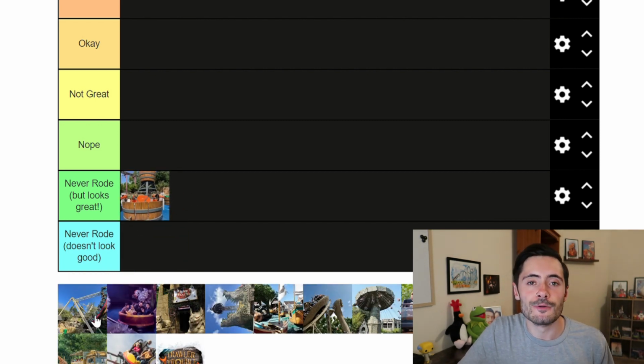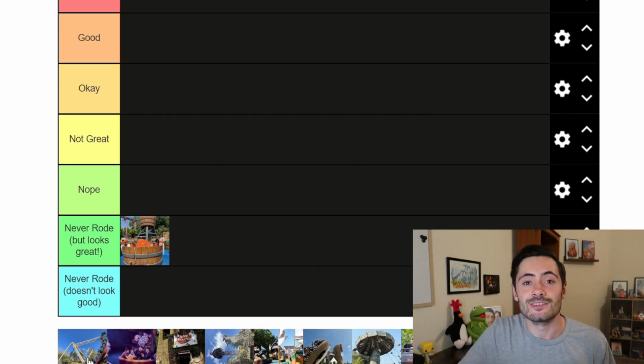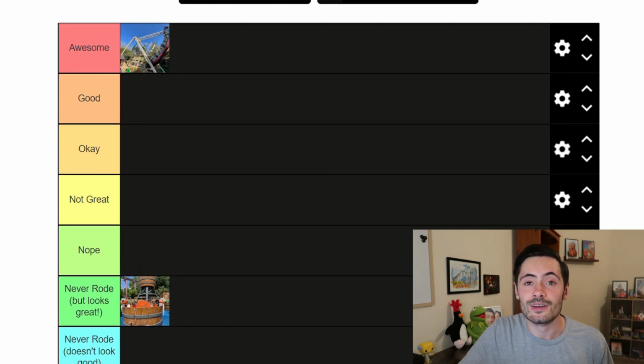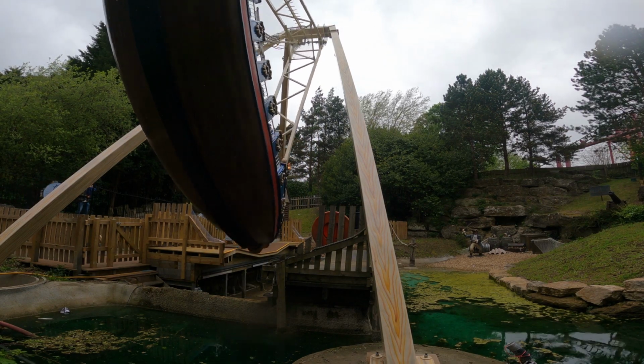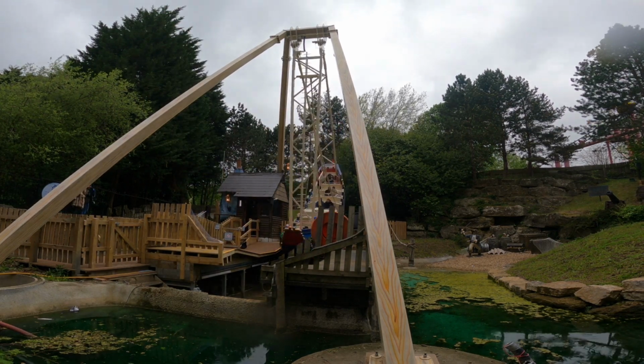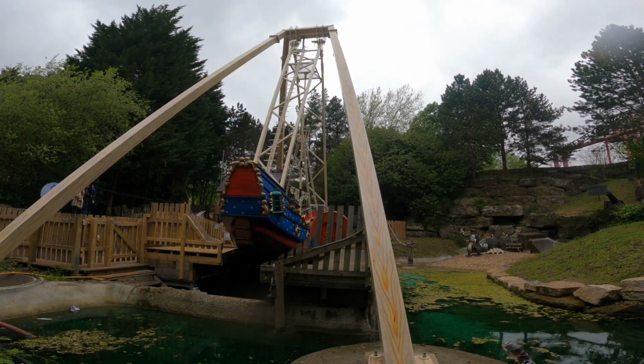Next up we have the Blue Barnacle, and this one is one of my absolute favourites at Chessington. This one is going in the top in Awesome. I love the Blue Barnacle. It's one of my favourite pirate ships out there. If you've been watching this channel a while now, you'll know that not too long ago I hated pirate ships. I used to not go on any of them because they used to really scare me, but then I went on the Blue Barnacle and now I love them.